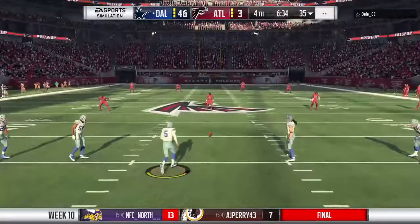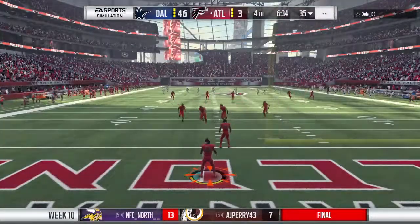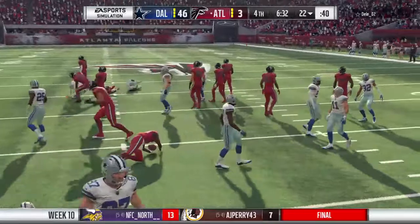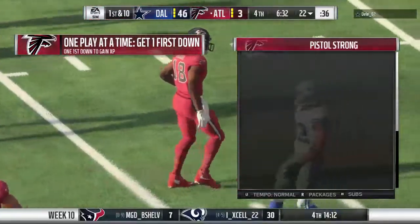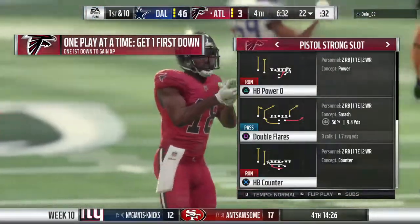Bailey now to kick this one away. That's fielded in the end zone. And he'll take this up past the 20 and down at the 22-yard line. Atlanta now coming out on the field. They are looking to make a bit of a 180. They are sputtering right now.